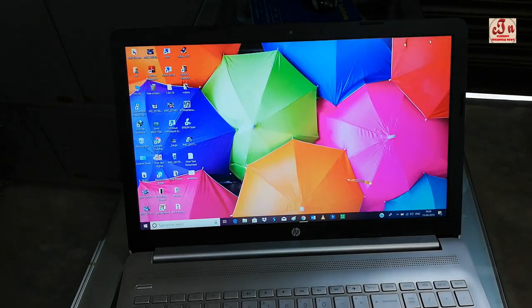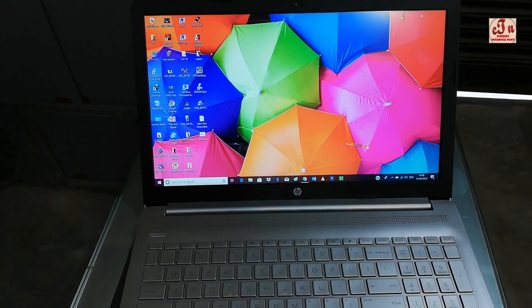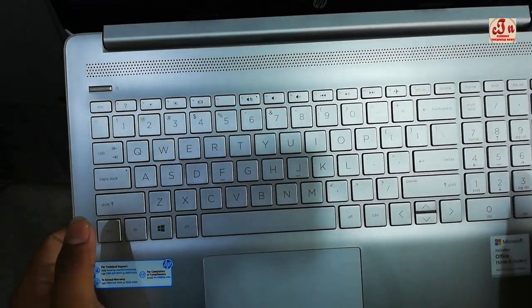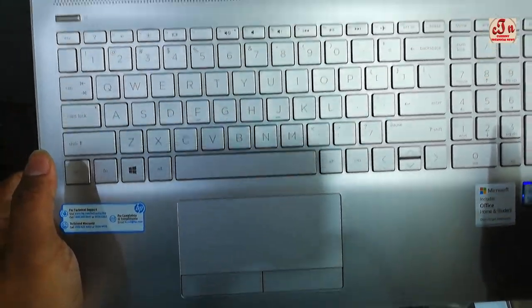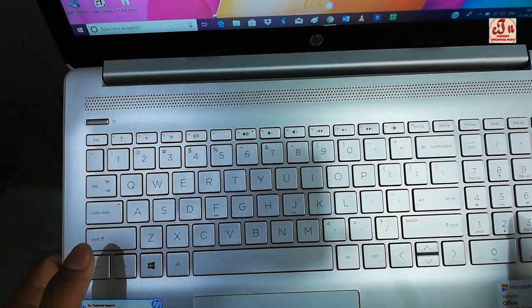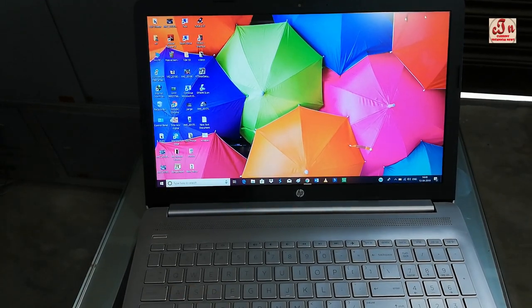And number 3 is the keyboard and mouse position. The keyboard looks very premium. You can see the mouse also, and every day I'm typing maybe 1 hour, and I do not feel any kind of problem when I'm typing. So keyboard and mouse is good, I can say. Here I'm just saying my own opinion.